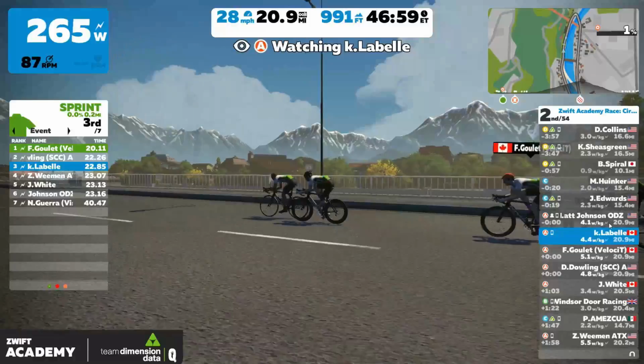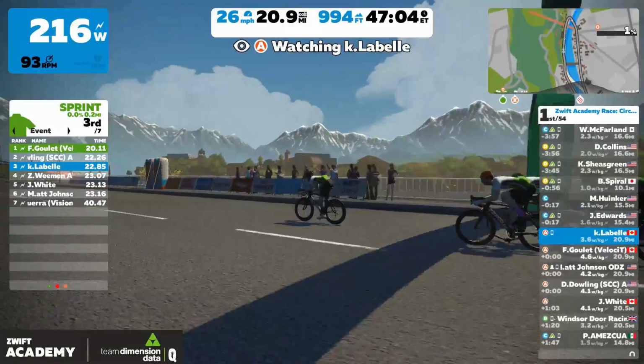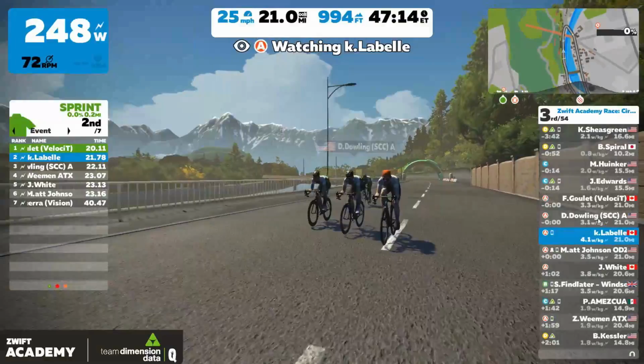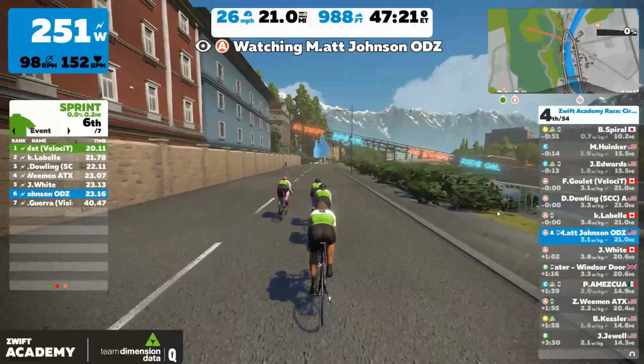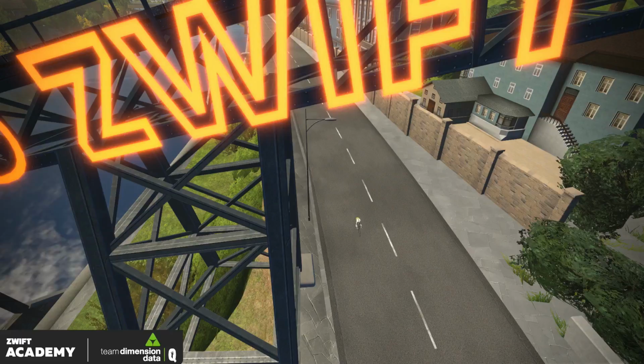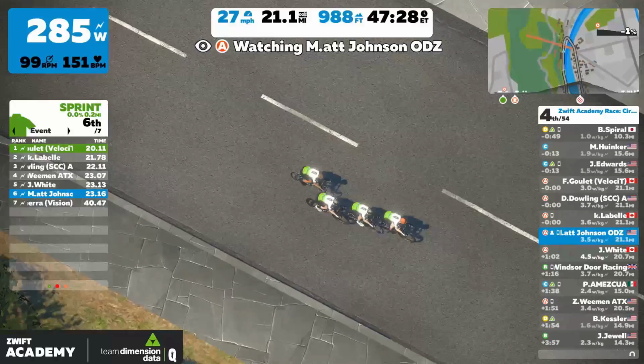Johnson going to be all about sitting in for Matt from ODZ at this point and waiting for that sprint. It was a valiant effort, but there was a lot of effort wasted out there before the sprint. But perhaps he can rest up just enough to bring it home for ODZ. We'll have to see how it's going. It's USA versus Canada at this point, and Goulet and LaBelle trying to throw down up against Dowling and Matt Johnson.